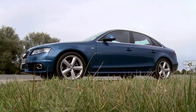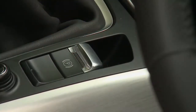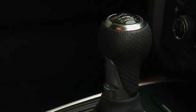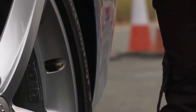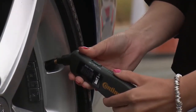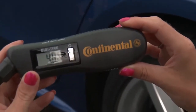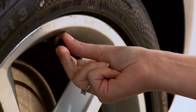First, ensure your car's parked off-road, away from traffic. Put the handbrake on, place the car in first gear and turn the engine off. Switch the gauge on, undo the valve cap and keep it in a safe place, and then simply press the gauge onto the valve for a few seconds to get your reading. And when you're done, always remember to put the valve caps back on.